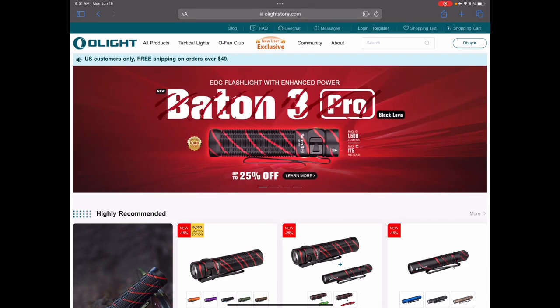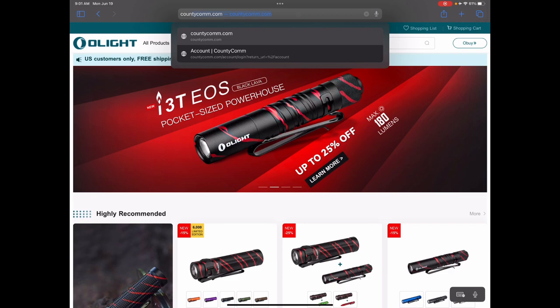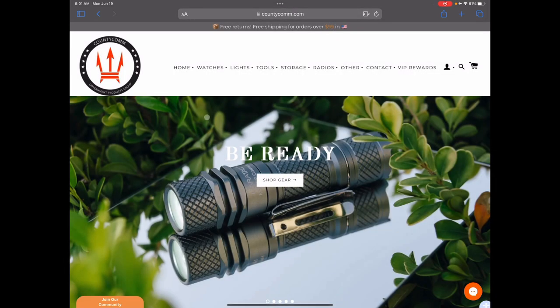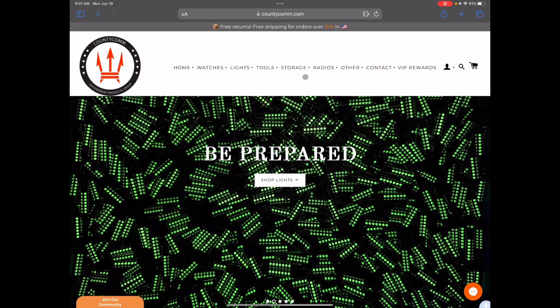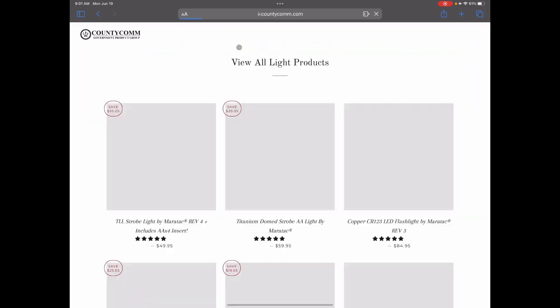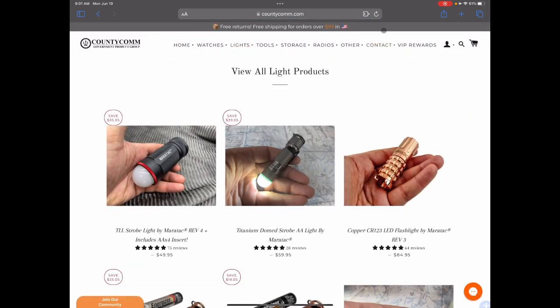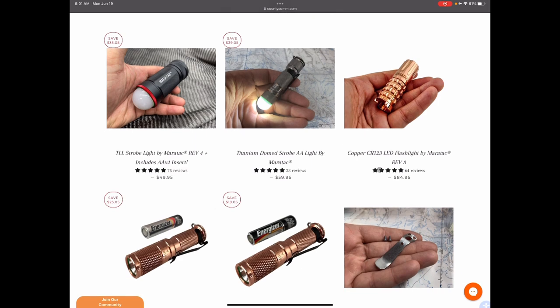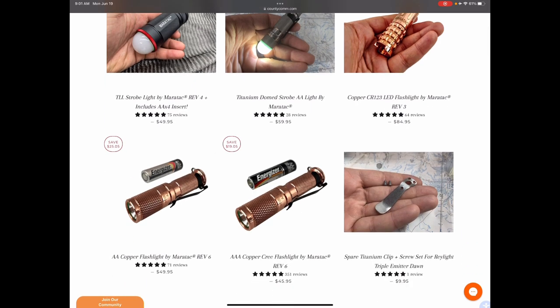All right. So, a couple other places I really like to check is County Com. All right, let's see here. So, lights. Here we go. Actually, we'll just go to all lights and we'll just kind of see what we got. Ooh, the Rev 3 copper. I love checking County Com because County Com always has copper lights. And you know what's funny is I always check County Com because they always have copper lights, but I don't have any of their flashlights.